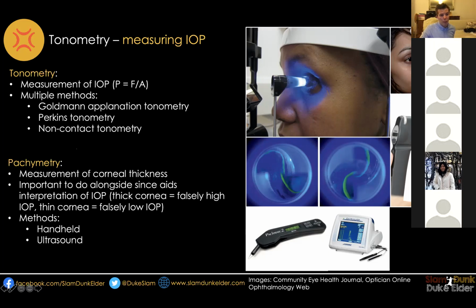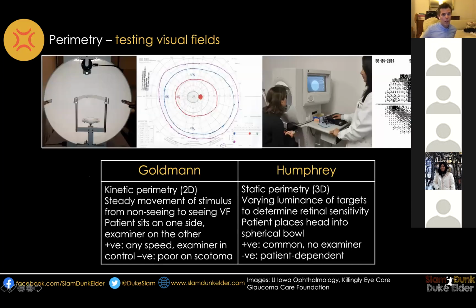When you've done someone's pachymetry and tonometry, you have a very smart equation that adds the two together and says whether their IOP is adjusted for corneal thickness or not. And then you can make a decision as to whether this person is a glaucoma suspect or not. So this is your assessment, corneal thickness and IOP.